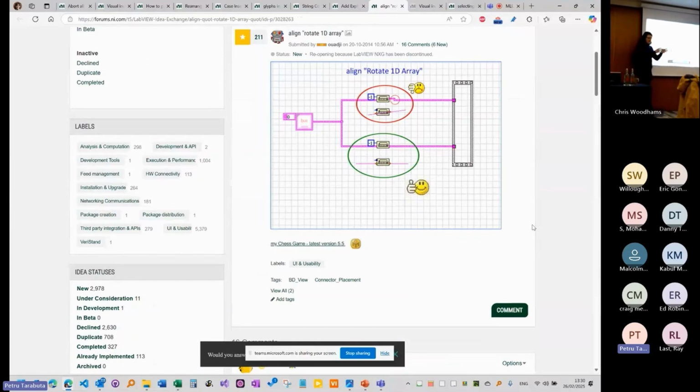I know, OCD, right? This is a tiny thing, and it doesn't matter functionally. Your code will execute, but why not just align them? And you see, this idea was posted in 2014. It has a lot of kudos, and how long will it take them to implement this? It's a visual change. It's not a functional change. Surely this won't break anything. You just say to one developer, hey, implement this.